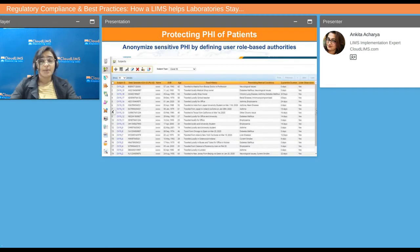Because we were talking about PHI, let me show you how a LIMS can help you protect PHI. As you can see, this is a set of information about patients that have been registered under a lab during the COVID-19 pandemic. As you can see, the names are hidden or de-identified. As such, no user will be able to view the patient's name and any other details unless they have access permission or authority to access it. And even then, they'll have to authenticate their access by digitally logging into the system and putting a valid reason as to why they're accessing it.